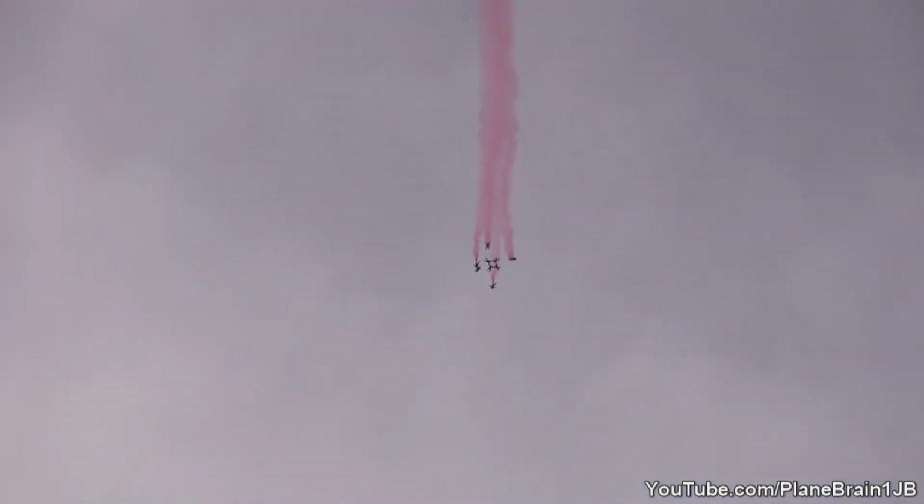Our bomb burst maneuver. Working off the same set of signals, the jumpers in the face will continue to fly and then glide apart just prior to their opening at 2,000 feet. Watch for the black and gold parachutes. And there you have the high-flying black and gold of your United States Army parachute team, the Golden Knights.